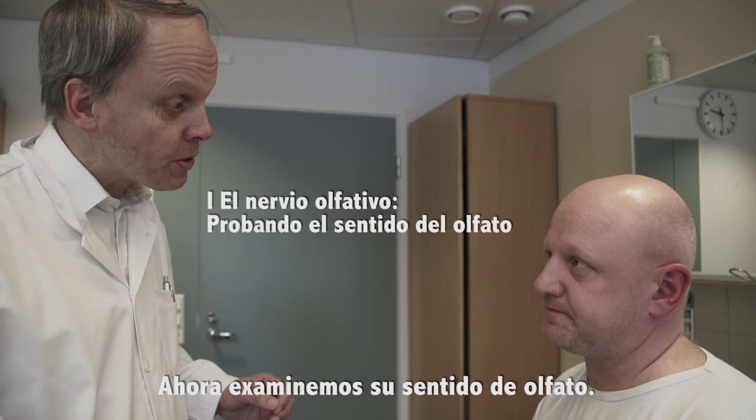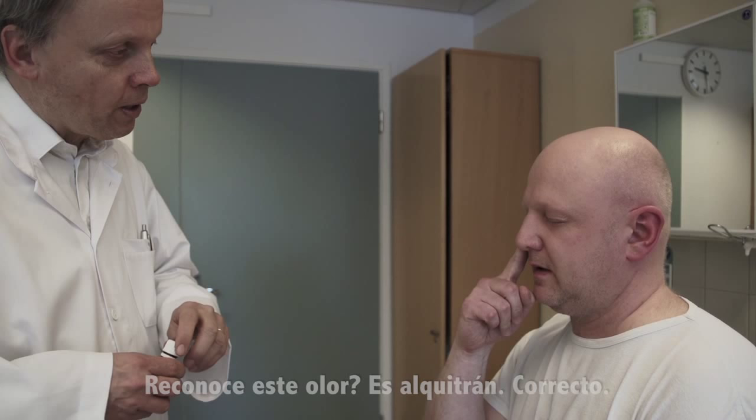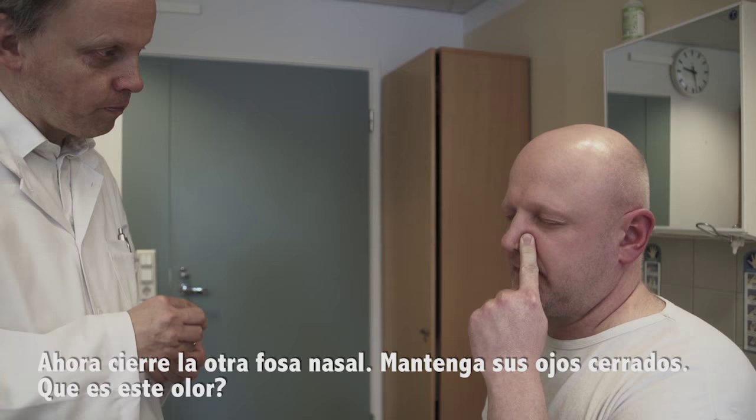Now we examine your sense of smell. So, close your eyes and close your right nostril with your right finger. Then do you recognize this smell? It's tar. Right. And then the other nostril, keep your eyes closed. What is this smell? It's eucalyptus. Right.